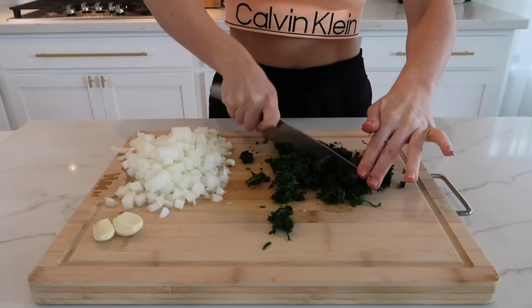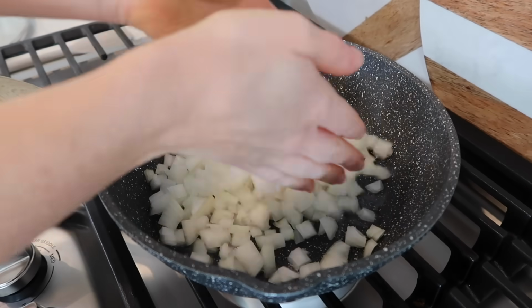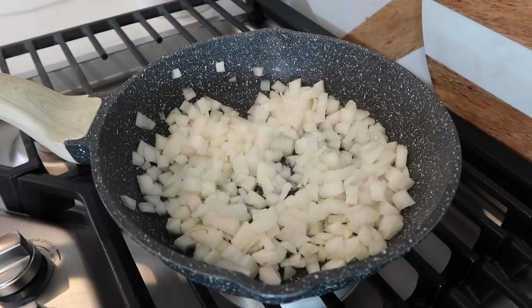And then in a skillet over medium heat, I'm gonna add in 1 tablespoon of coconut oil. You can also use avocado oil, along with the diced onions. And then I'm just gonna saute those until they're soft and translucent.